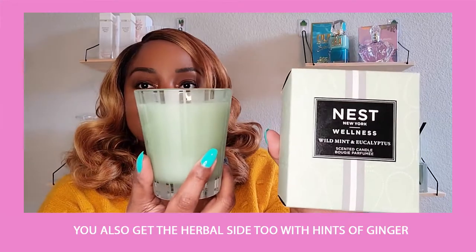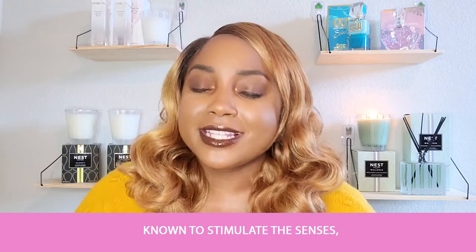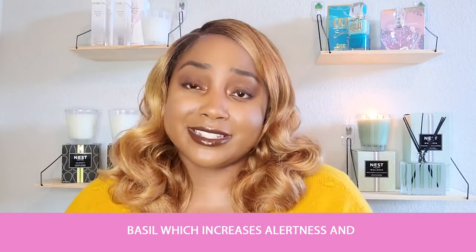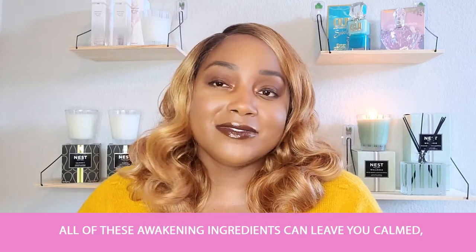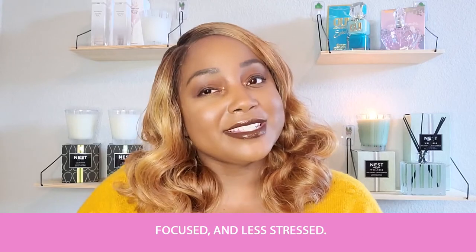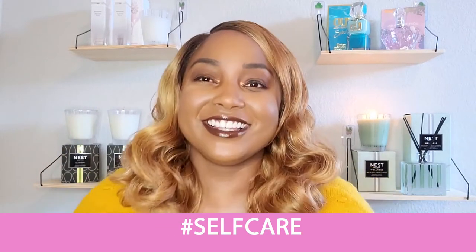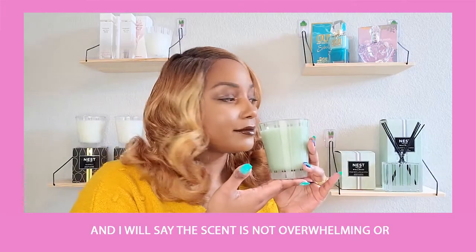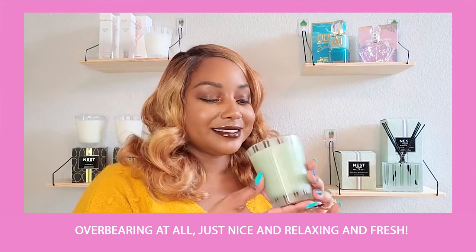You also get the herbal side too, with hints of ginger, which is known to stimulate the senses, basil, which increases alertness, and sage, which promotes attentiveness. All of these awakening ingredients can leave you calmed, focused, and less stressed. Hashtag self-care. And I will say that the scent is not overwhelming or overbearing at all. It's just nice and relaxing and fresh.